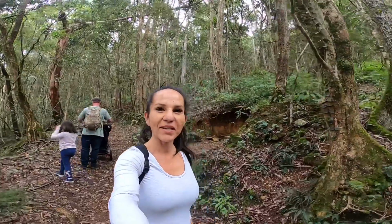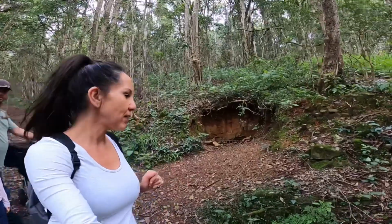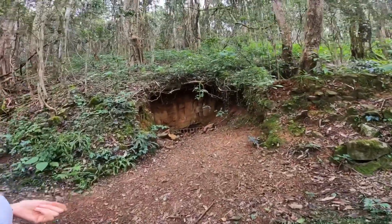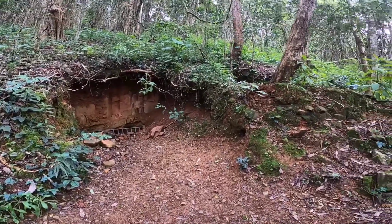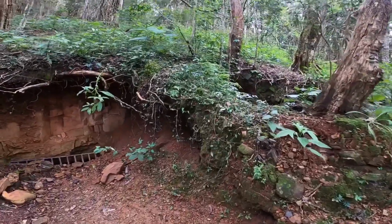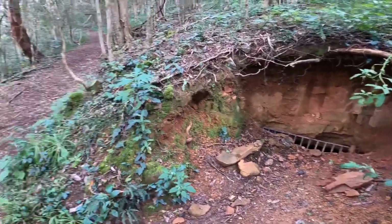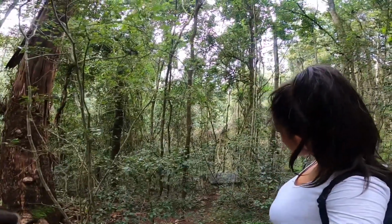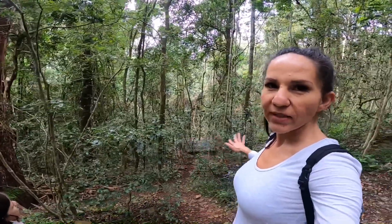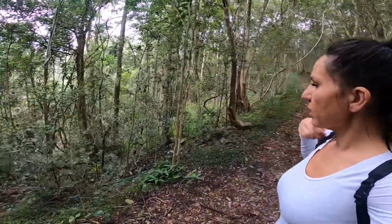All right, so we're just coming near a little old mine shaft. As you can see, it looks as though they've blocked it off. So there's a few deep ones along this track that you've got to be mindful of. And just watch your step. Yeah, so it looks like they've grated that one off. So had a little wander down here, and it looks like there's another mine shaft that's been grated and blocked off. But they're all throughout the whole Copeland Tops, which is pretty amazing.